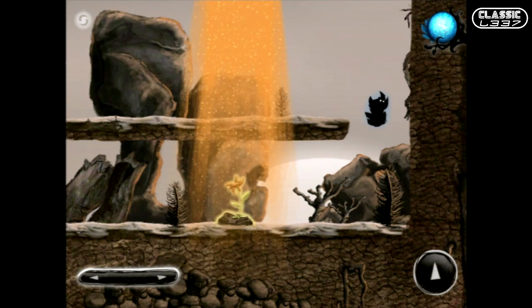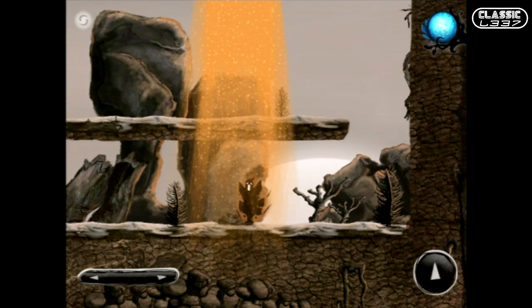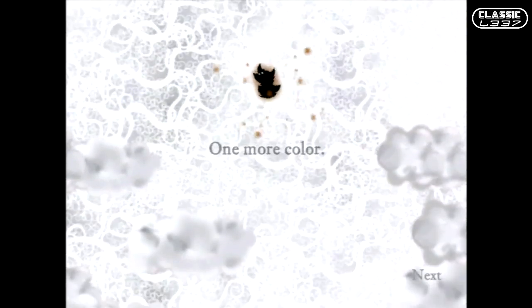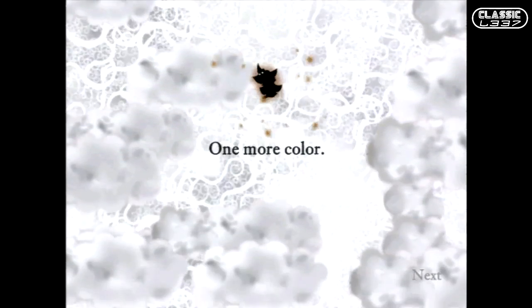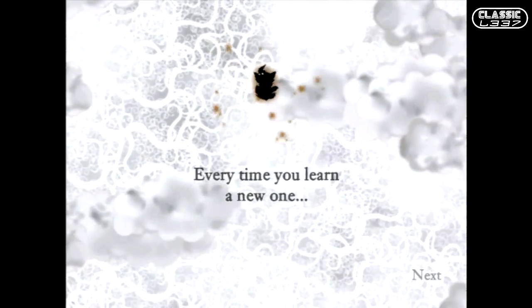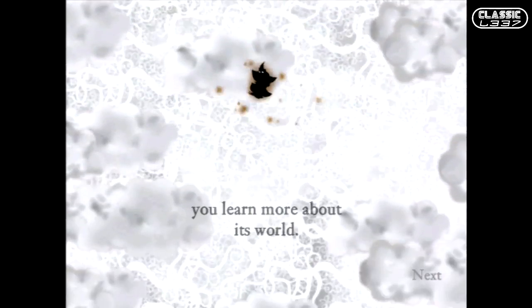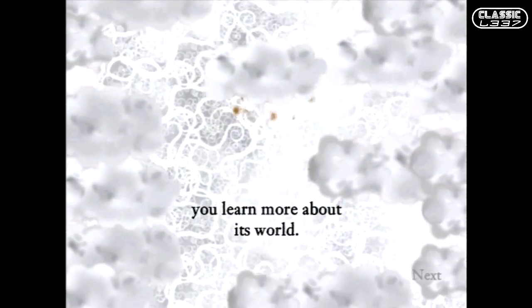So now here I'm learning a new color. I'm learning brown. Screaming! Looks like the guy from the movie Scream. So I'm learning brown, and every time you learn a color, you go into this like magical world where you get to learn how to use this color. So every time you learn a new one, you learn more about its world. So pretty cool.